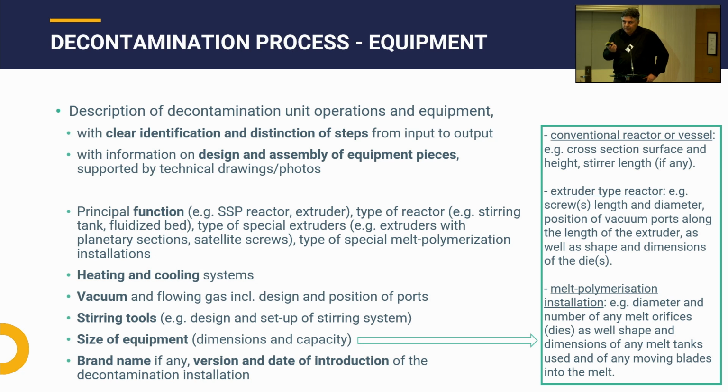Now, we need to have, of course, the principal function of each piece of equipment. So, for example, we have an SSP reactor, we have an extruder, and so on. What type of reactor are we talking about? Is it a stirred tank or a fluidized bed? For some special cases, for example special extruders, we need to know that this is an extruder, let's say, with satellite screws or planetary sections and so on. And for other types of reactors, we also need a good characterization, so a melt state polymerization reactor should be clearly described.